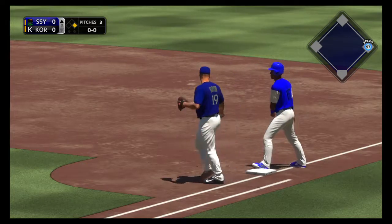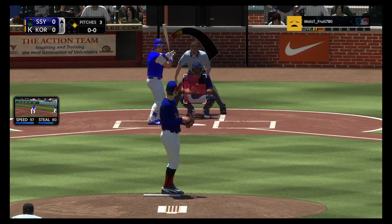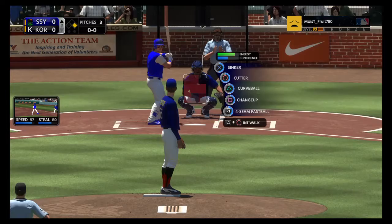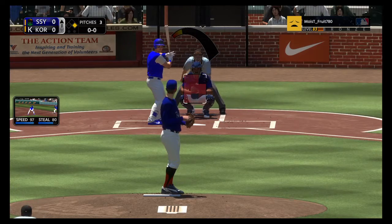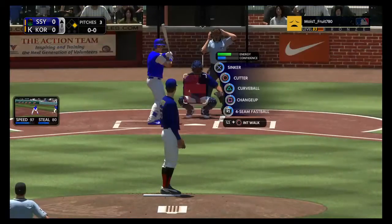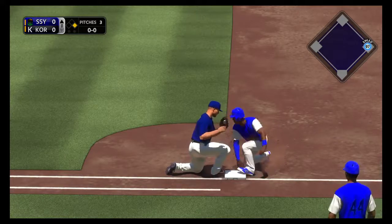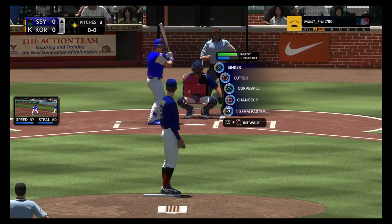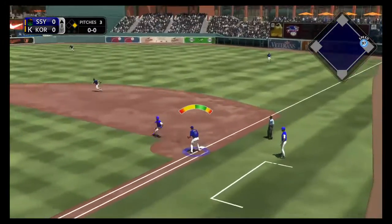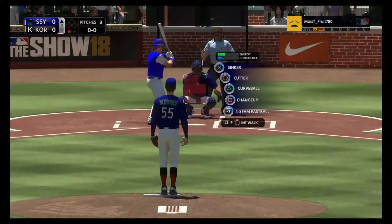Throw over to first, and he's back in standing. And again a throw, keeping particularly close tabs on him. And yet another throw over. And he has to dive, but he's back in easily. And again a throw over, and he just manages to get his hand in. And again a throw. And now they've got him picked off. The tag, and he is cooked at first.